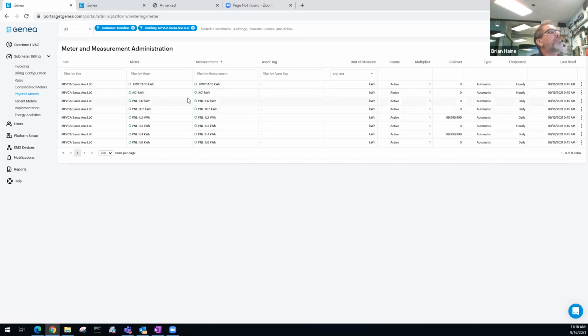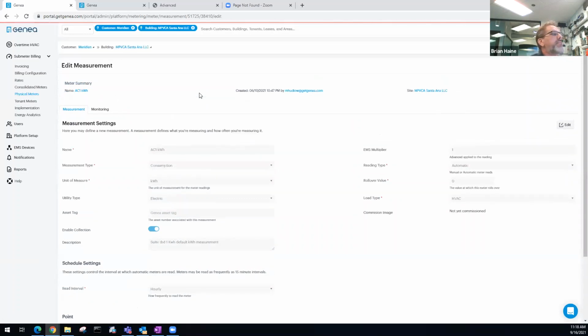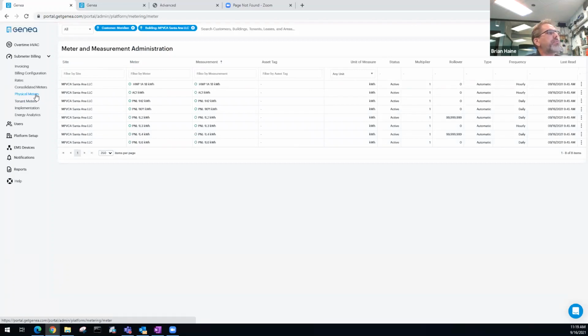So I'm going to grab one real quick, AC1. This is sort of like our favorite. Bunch of information here about the actual meter. So we're doing a whole meter management idea, and we can look at the meter, the make, the model, the serial number, some notes about it, what it feeds, where it's fed from, all of that sort of information, which is really useful for the engineering teams.